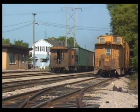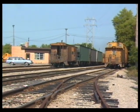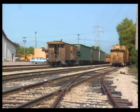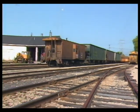Four cars. 3, 2, 1. That'll do anywhere.